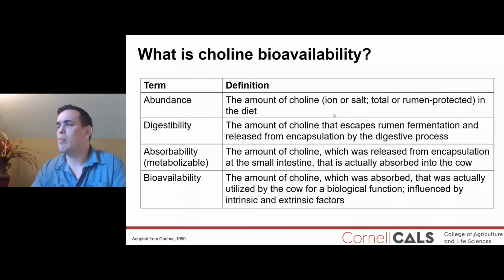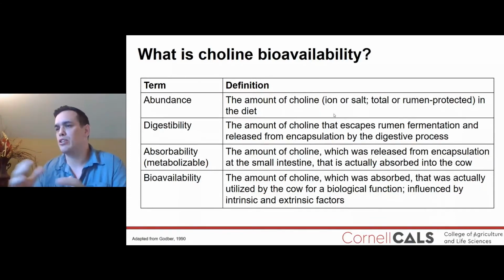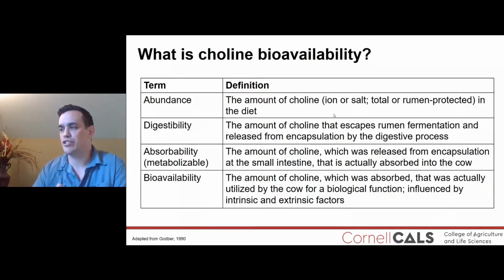This is obviously why we're having this conversation, but at the same time, there's choline as a natural nutrient in feed, and that's something that's often ignored, but it is certainly part of the diet. And so when we look at abundance of choline in the diet, it's part of choline in feed, but also rumen-protected choline. Digestibility, that refers to the amount of choline that escapes rumen fermentation and is released from encapsulation by the digestive process. When we look at a lot of different in vitro techniques that we're going to talk about, this is what we're trying to measure, choline digestibility using in vitro methods.